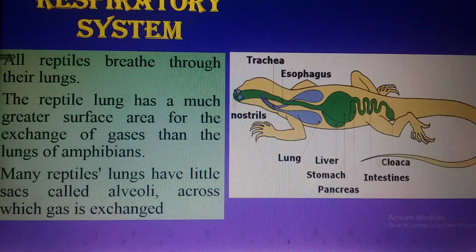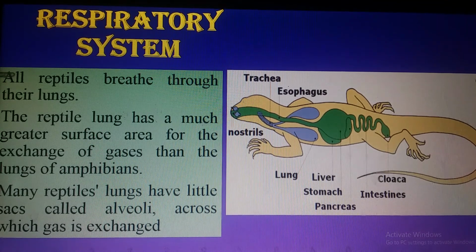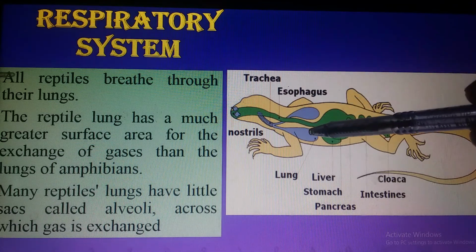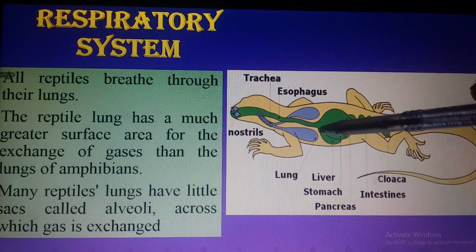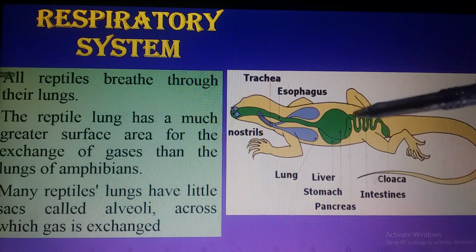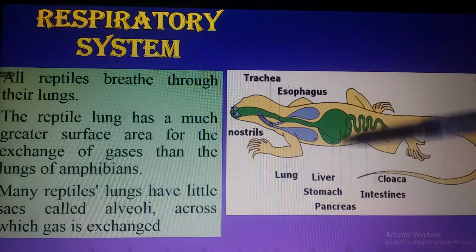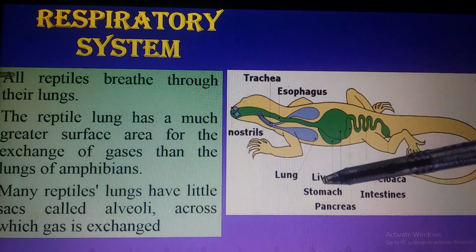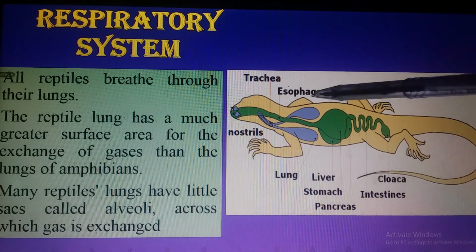So now, the respiratory system. All reptiles breathe through their lungs. You can see here the two lungs, which resemble the lungs of mammals and also of amphibians. But in the Pisces, which organ is present? Gills. Must keep it in your mind. Amphibians have lungs, and amphibians possess gills at the larval stage. But reptiles have lungs for respiration.